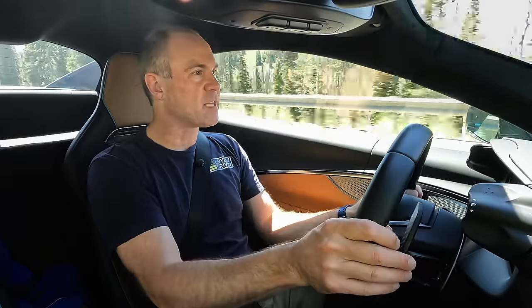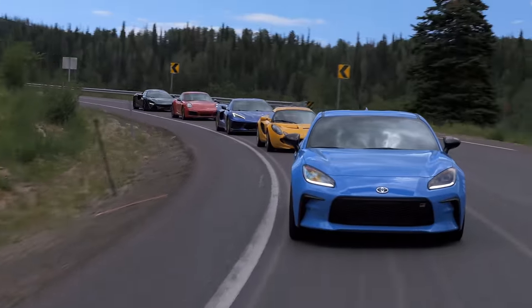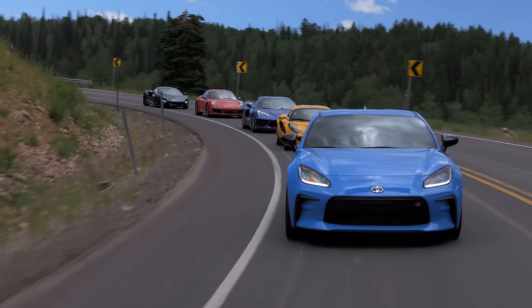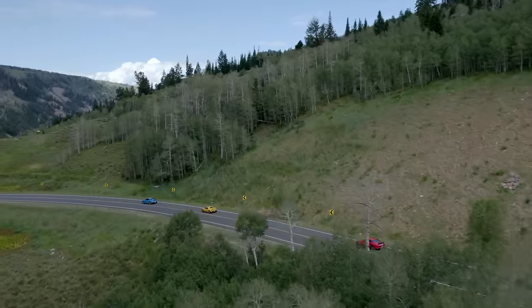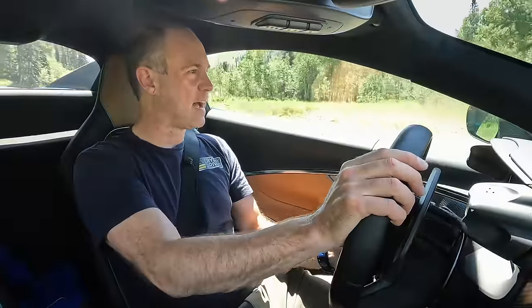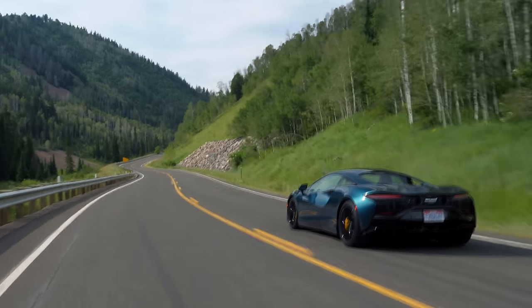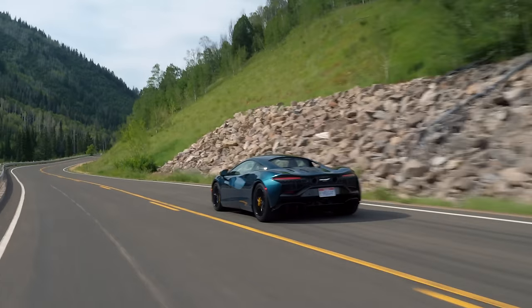And I keep reminding myself, and you, the cars are hard to get together on camera. There's no Italians here. I wish we had an Italian. But I'm not convinced that I would be having more fun, because this is absolutely brilliant. This is fun that makes you want to be a better driver.